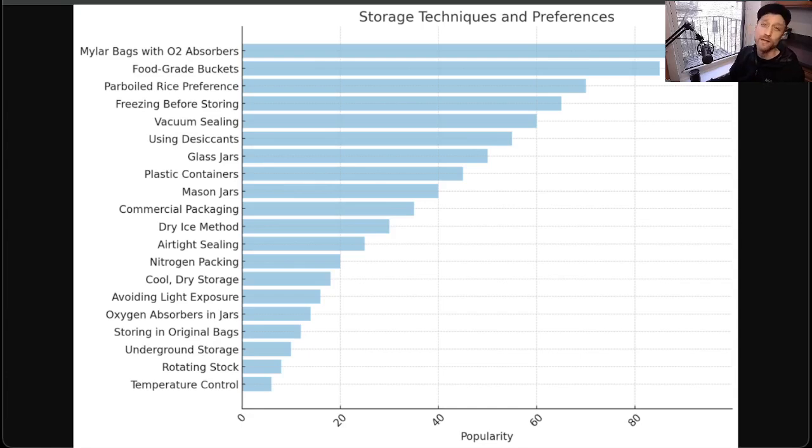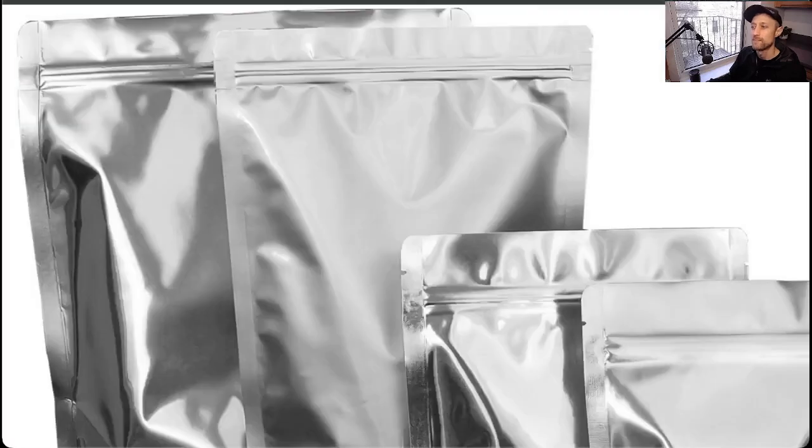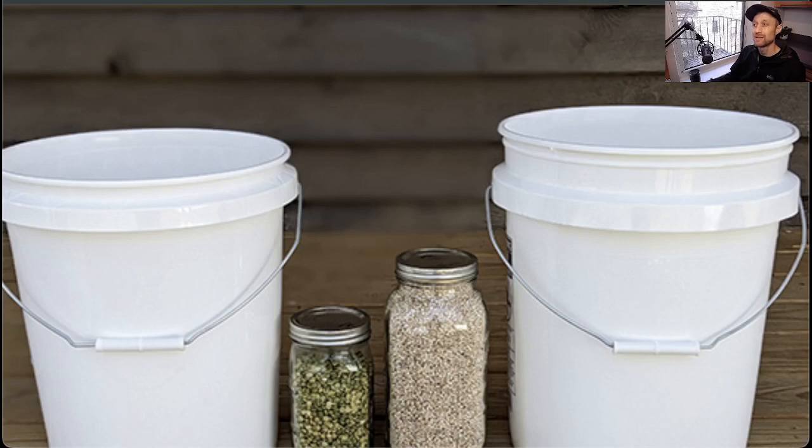I would agree with that, and I think that's the common thing that you're going to see as the clear consensus: Mylar bags with oxygen absorbers, and I'll go back to these again, Mylar bags with oxygen absorbers and then stored in the food grade buckets. Putting those things together, that's what is the top preferred idea.